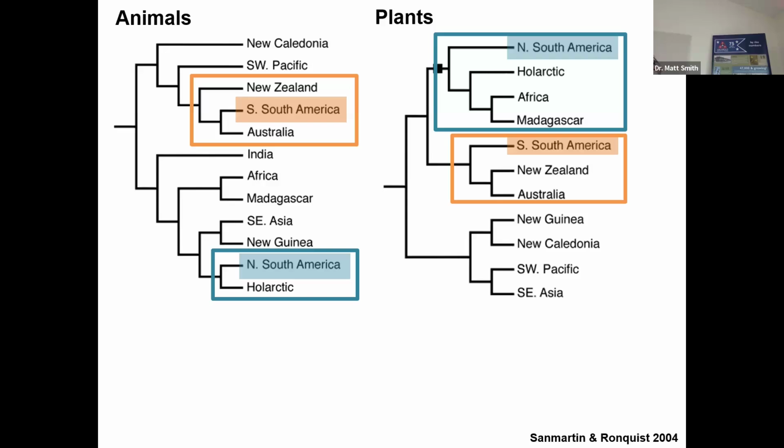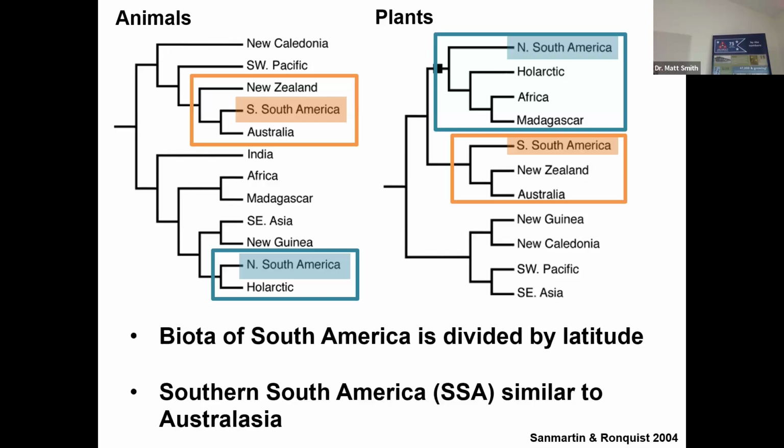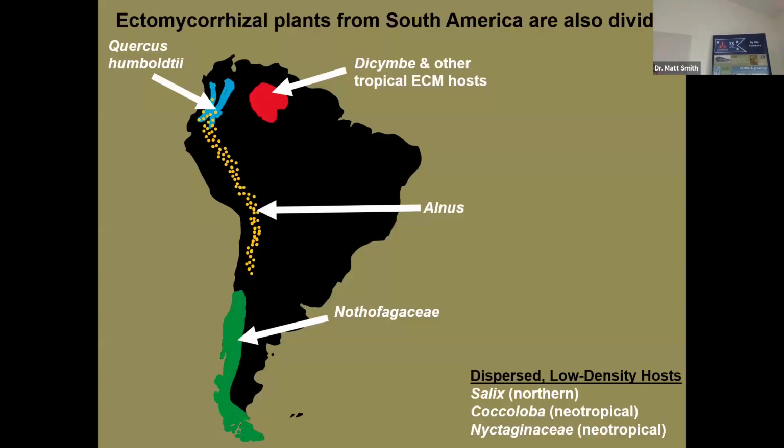Northern South America for the animals is much more related to the whole Arctic zone, whereas here it's related to the whole Arctic, but also Africa. So there's some difference in the signal between the plants and the animals, but this pattern is very clear. And I would say for fungi, we don't really have a synopsis about this. So this is intriguing that, since 2004, we've had a good overview, and now for fungi, we don't. So in that context, it looks like the biota is really quite different in northern South America and southern South America, and also this pattern that southern South America is really connected to Australasia.